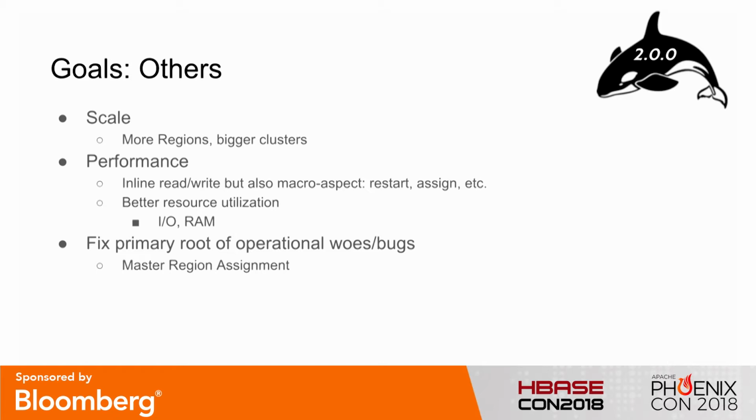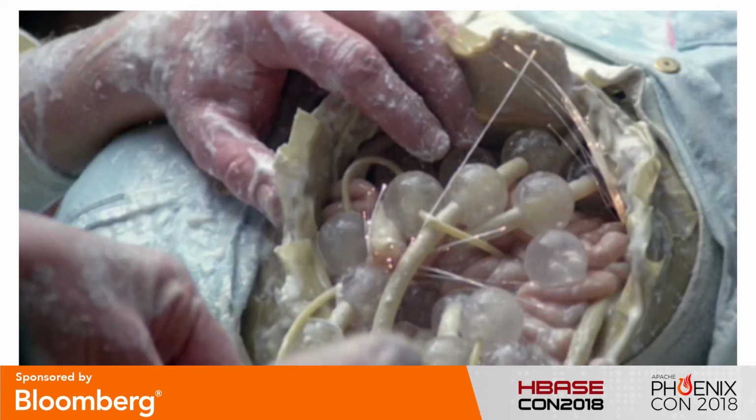Other goals that we had for HBase 2: better scale, more regions, bigger clusters, better performance, whether it's inline reads and writes or just getting off the ground faster, and better utilization of I/O. I'll come back to this slide later after I've talked about HBase 2. Maybe we'll do a review. So what's inside HBase 2? Don't worry, it's not real. It's from the Alien movie, the first one.